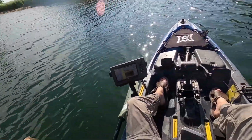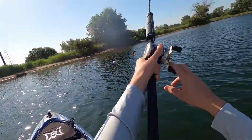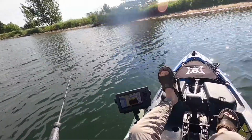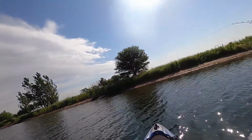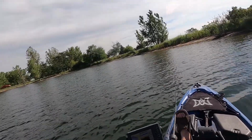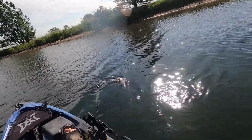This thing was probably swimming 5 miles an hour, going about as fast as I could freaking reel it. And it was probably about 3 inches deep in the water, just going like that. That guy freaking smoked it. Got one. Man, that guy just freaking drilled it like a freight train. Again, doesn't look like that big of a fish, but man, these guys are hammering it, and it is a blast. What the heck? Is this a catfish?